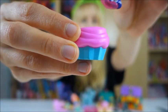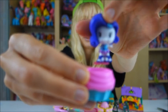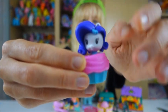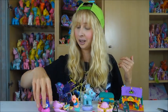This one is like a muffin or a cupcake. And then there's this Rarity, also more of an Equestria Girls kind of, because she looks more like a human and like a pony figure, and she goes in there, and she's the first one that I found of those Cutie Mark Crew ponies at a flea market. I mean, in general, she's the first one I have of this line. So yeah, cute.